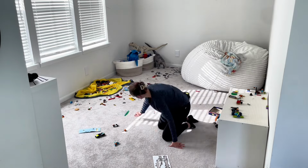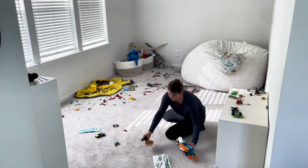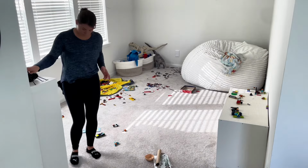So my kids are super into Legos, and then they're also working on a Spider-Man puzzle together, so we're going to put those in the boxes and try to keep the puzzle pieces together that they've already done, just so that it's easier for them when they get it back out.